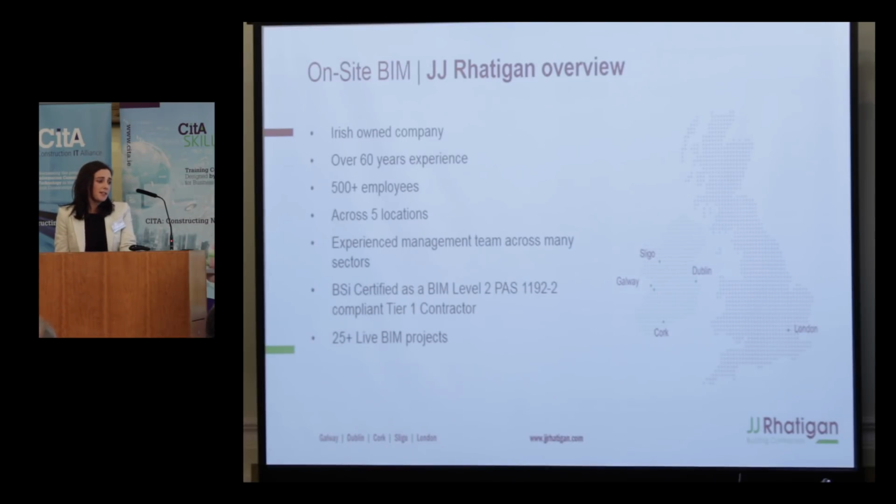And most of our projects now are BIM jobs, which have 3D models associated with them. And those that don't have models draw heavily on BIM workflows and practices for sharing of information.